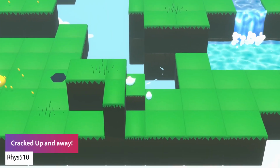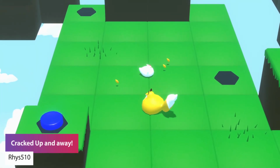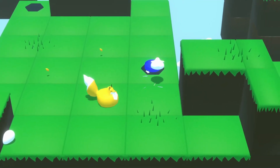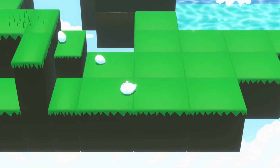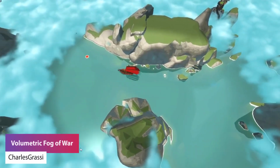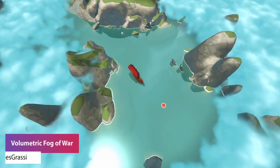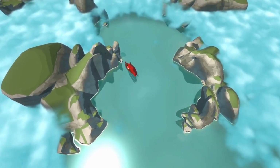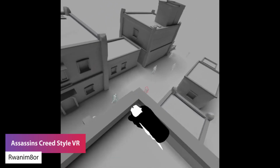And Reese512 has got a game jam game called Cracked Up, which they are working on. Charles Grassi has got some volumetric clouds with a field of view system and it looks quite awesome. RW Animator has got some Assassin's Creed style VR combat, check this out.